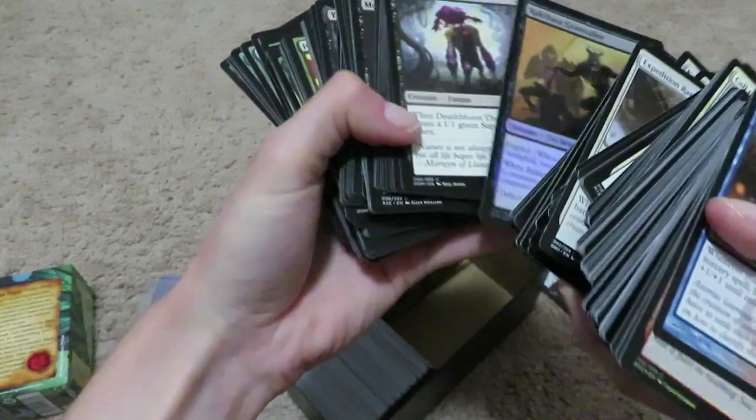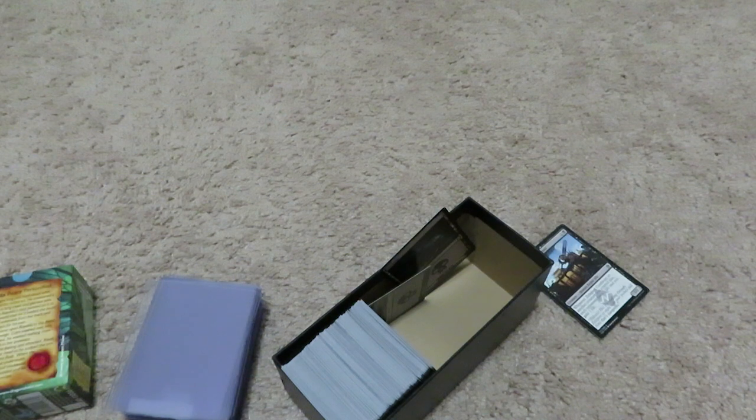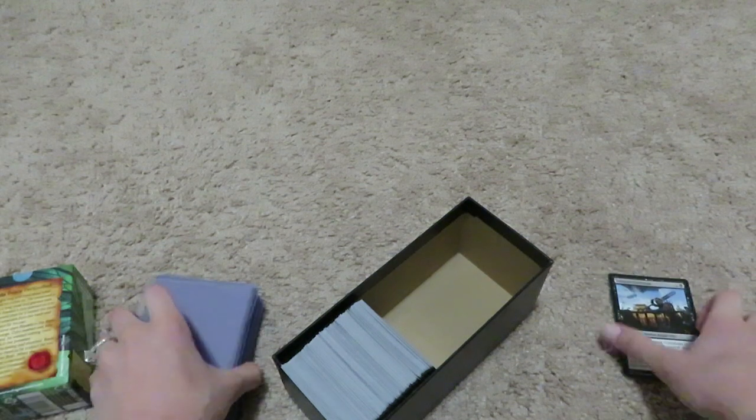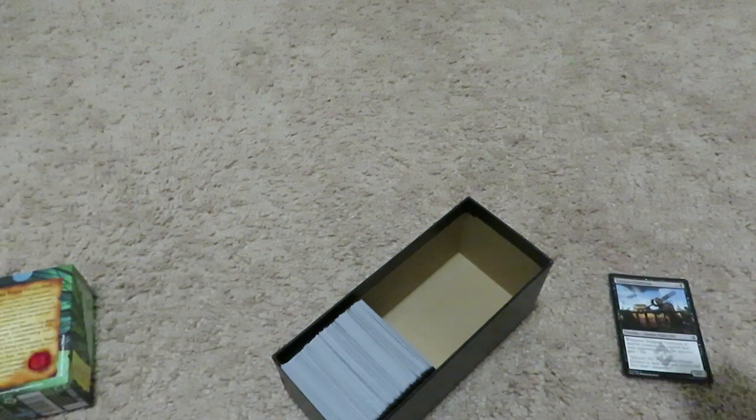I'm going to go through these just to make sure that there's not anything that I want in here real fast, like a Zulaport Cutthroat, and apparently I have lands in here too. I don't know if this was for the cube or what this is, but I'm just going to bulk these. Honestly, we should get new things because, yeah. I'm going to, a land, sorry, that's what I'm trying to say.